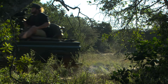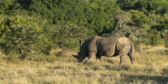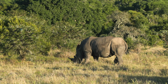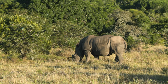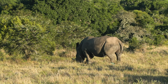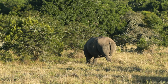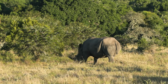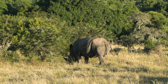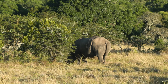Look at this. We have got some beautiful white rhinos in front of us. Looks to be one male, one female, both not very young, but fairly young-ish. And they are just grazing, going about their daily business, as they usually do. And you can't see them now, but there are some birds that are feeding off some insects all in and around these rhinos.